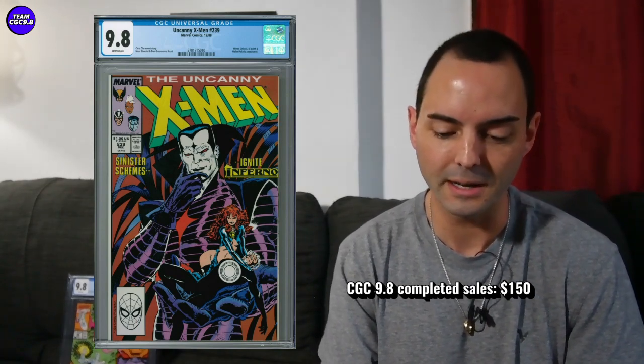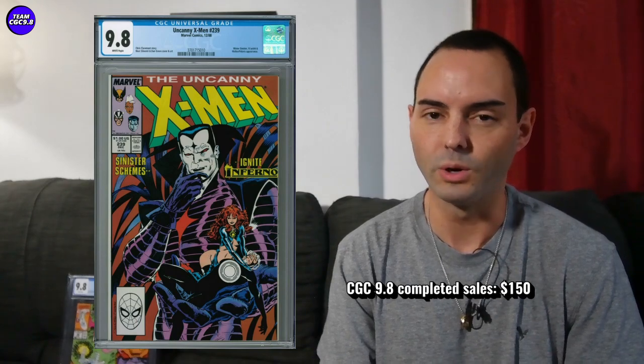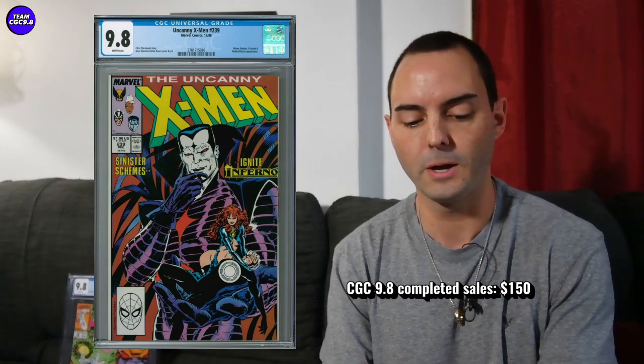It is like the classic Mr. Sinister cover to get, so absolutely one to think about if you're a Mr. Sinister fan. The next one's a cool one. It's a Star Wars 68 in a newsstand. Yeah, this is pretty much like the classic Boba Fett cover to get. And this one sold for $1,700. Yeah, that's a pretty hefty price.